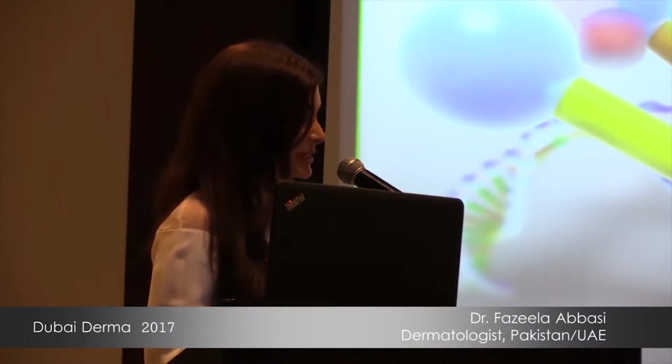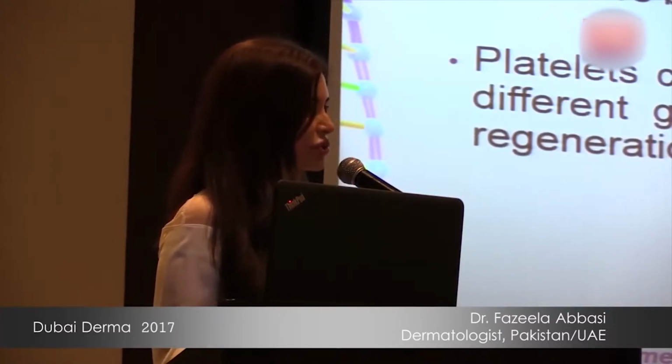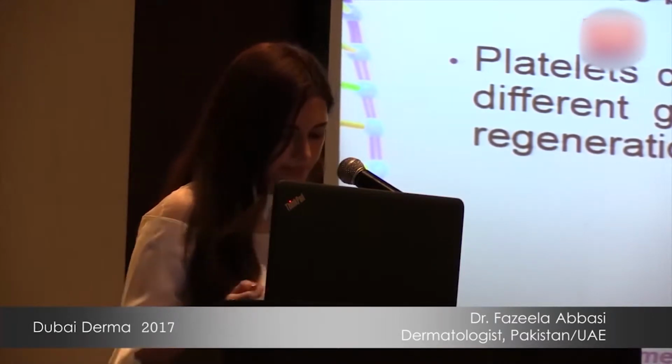That's a platelet. That's a wonderful cell inside our bodies, loaded with growth factors, loaded with things which help in skin rejuvenation, in soft tissue healing.